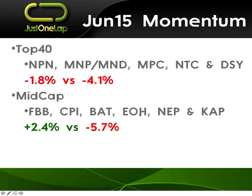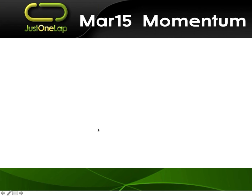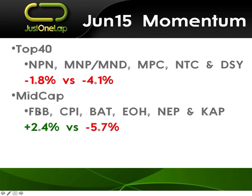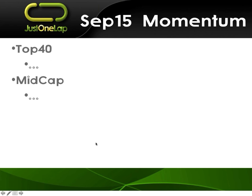Midcap: Fortress B, Capitec, Bright, EOH, Nepi, and Cap. We are plus 2.4 versus minus 5.7. So the midcap stocks, and you can see that there's overlap in them. FFB, CPR, TFG. No, TFG's out. So it's FFB and CPI. They're the only two. And what we're seeing is this portfolio continues to outperform. So for the June 15s, we're ahead. Remember, we want to beat the indexes. Minus 4.1, minus 5.7. We're ahead of both of those. We're in the right place.